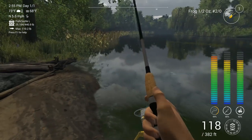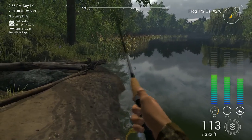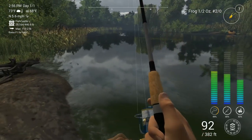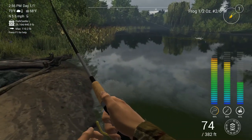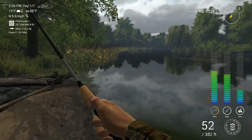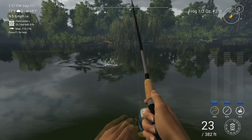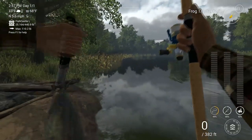There we go. Oh wow. This is a big fish too. Don't know if he's another bowfin, but we'll find out soon enough here, but he's definitely got some heft to him. Yeah, it's a bowfin. I saw his colorations.